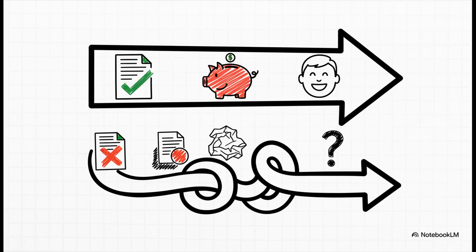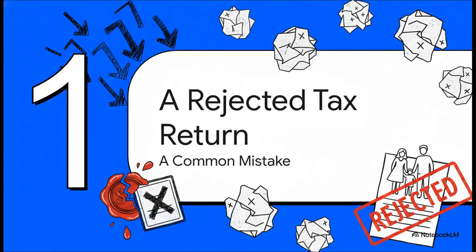But we're going to break all of this down step by step so you can get it right the first time, no problem. Our goal here is simple: to make sure that rejected tax return is something you never, ever have to deal with. So to find the right answer, we've got to understand the problem first. Let's walk through a pretty typical story of how this all plays out.